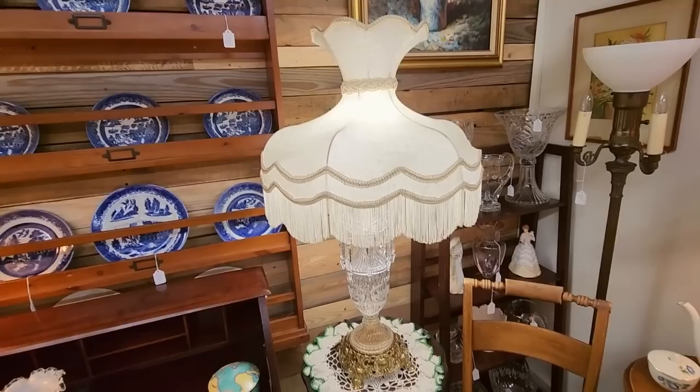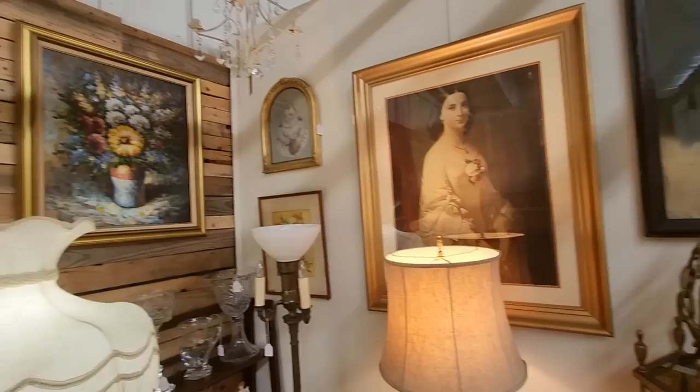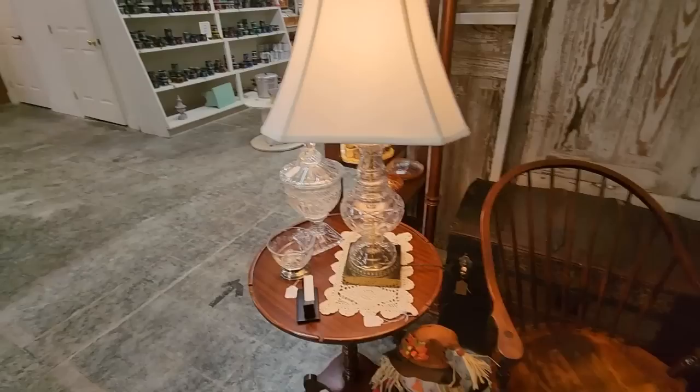So pretty. And look at all the pictures. There's George Washington. Oh, I like the flowers over there. That one's pretty. Oh, I like that lamp, too. Look at that. Ooh, that lamp is pretty too. Nice. What do we have back here?